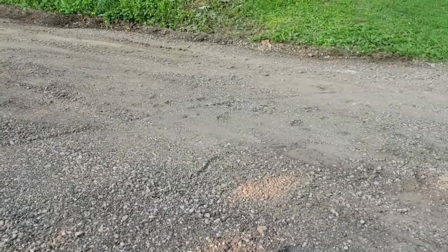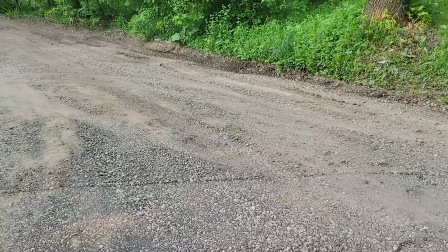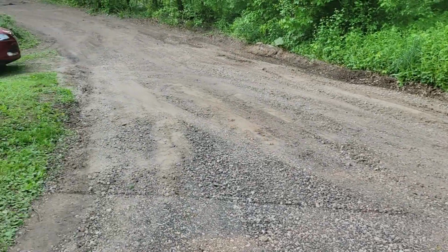They did do some filling. They did fill in some gravel right through here, areas where it was washing out. So they did take some backfill and put it in here. But now let me show you what's been going on down here.